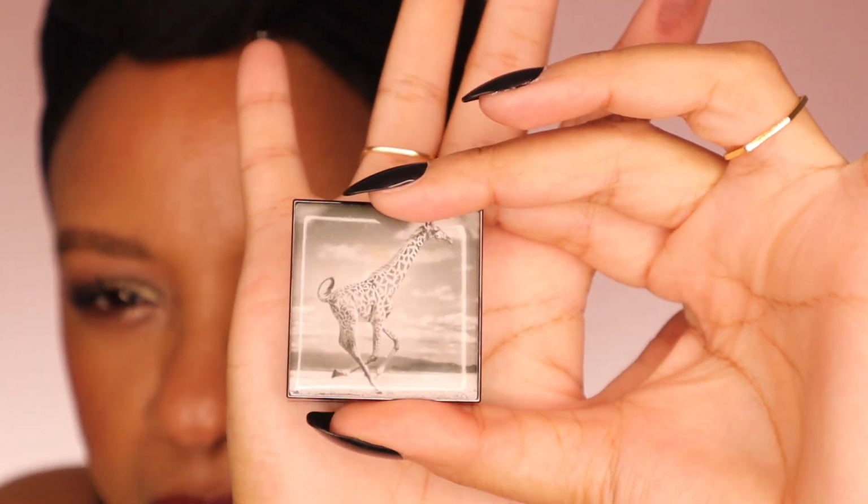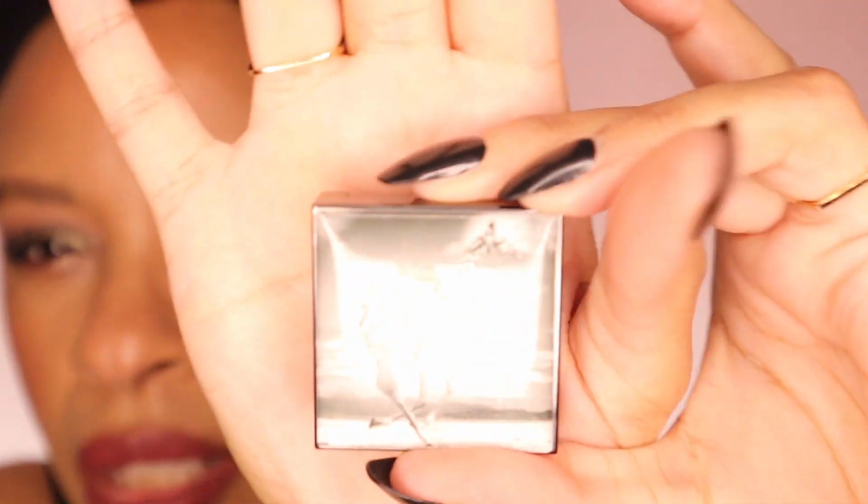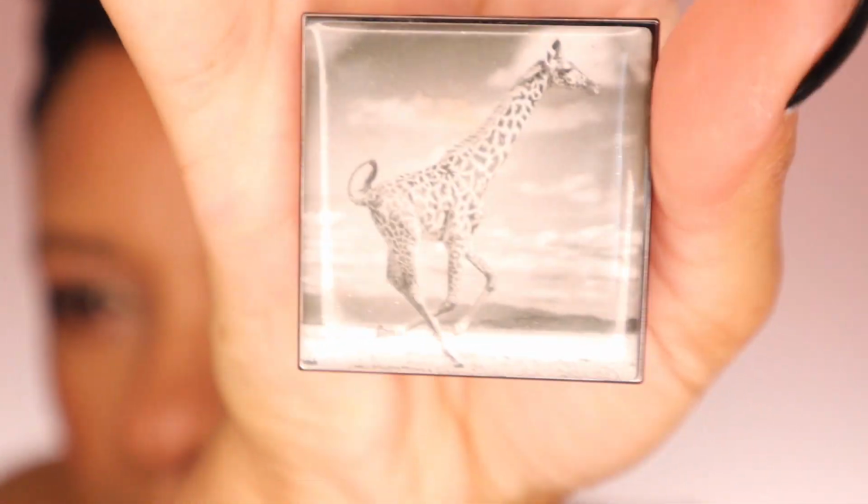Let me turn this up, see if that helps a little bit. There we go. So you can see that it's reflecting so much because it's so shiny. But this is one of the first set. They came out with a set of luminescent eye shades. They were all different animals, sort of represented different animals. And this beautiful pewter and gray and white packaging.